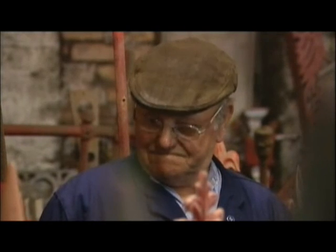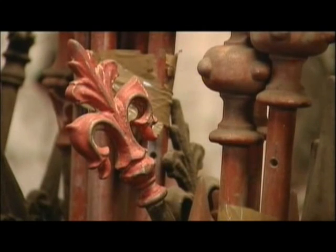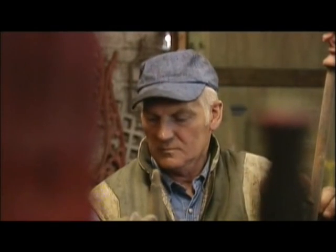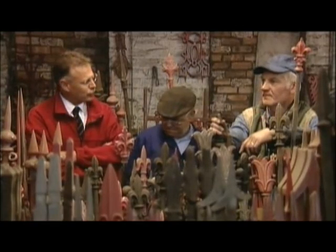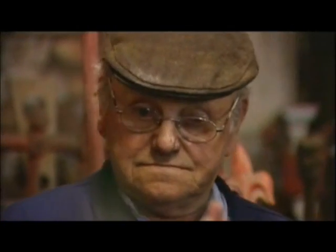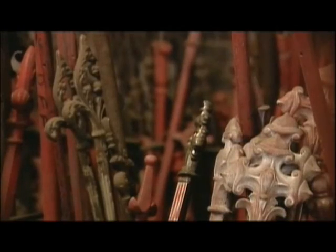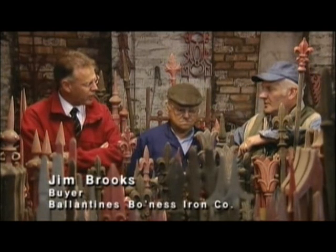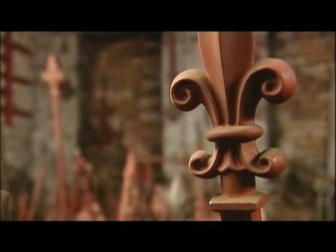This is one of our pattern stores here, Fred. As you can see, we can match up just about any head with any bar, and these days that's big business for us, the restoration work in parks and what have you. I don't think we've ever counted them, but I think we've got over 100,000 patterns within the foundry. Many of these patterns will date back to when the foundries first started. And you'll still have them? Absolutely. We'll never, ever throw any patterns out.